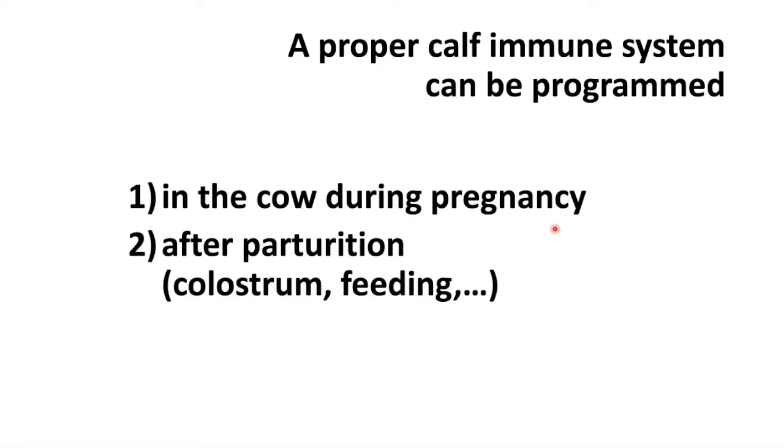The good thing of a proper calf immune system is that it can be programmed. We know that it can be programmed during pregnancy, so already in the cow, and it can be programmed after parturition. Here especially feeding issues are important, namely colostrum and other feeding regimes after colostrum is taken up.